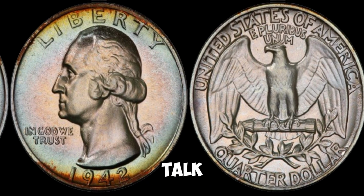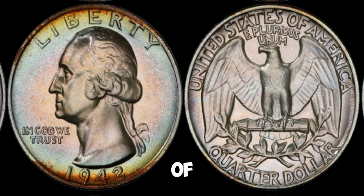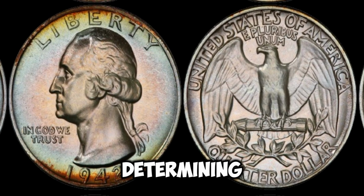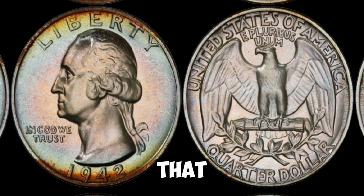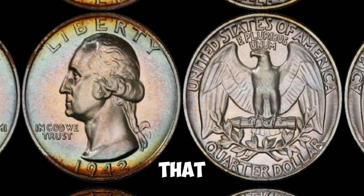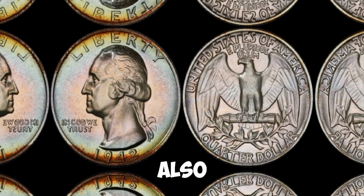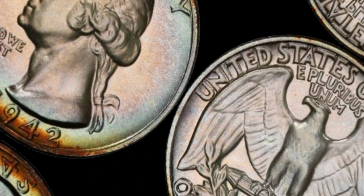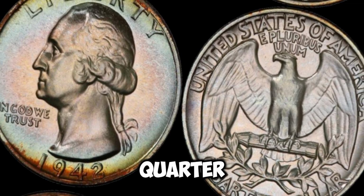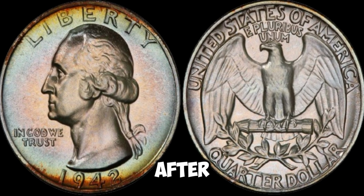And now, let's talk about the factors that determine the value of a coin. The condition of the coin plays a crucial role in determining its worth. Coins that are in pristine condition with minimal wear and tear will fetch a higher price than those that show signs of aging. Additionally, the rarity of the coin also influences its value. The 1942 Washington quarter from the San Francisco Mint is incredibly rare, making it highly sought after by collectors.